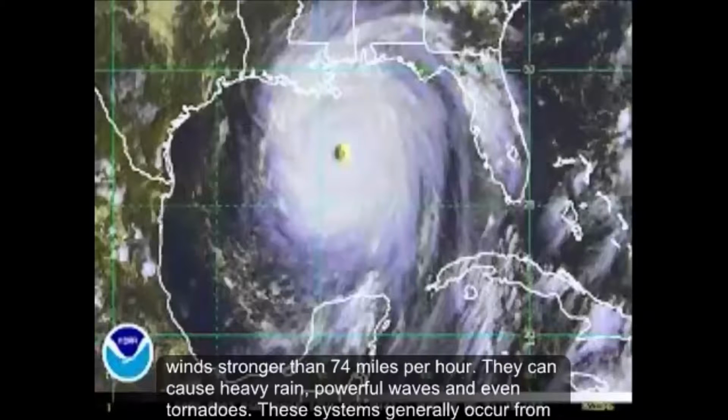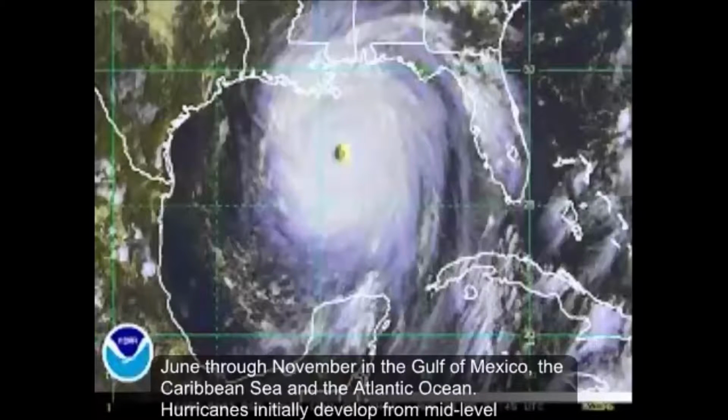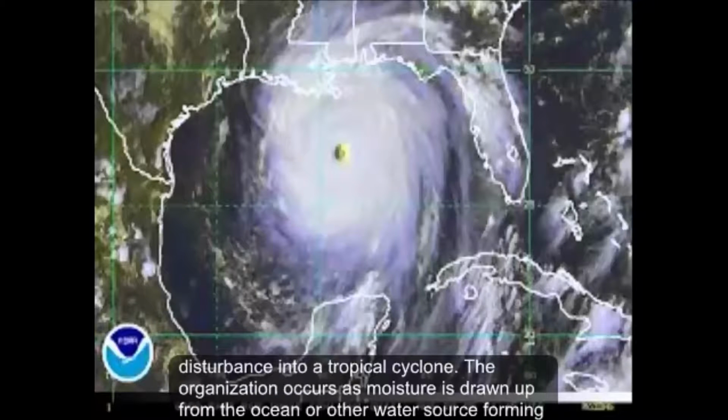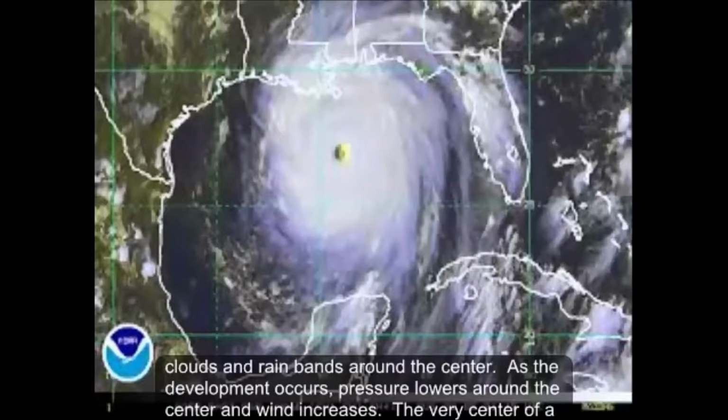These systems generally occur from June through November in the Gulf of Mexico, the Caribbean Sea, and the Atlantic Ocean. Hurricanes initially develop from mid-level atmospheric disturbances. Weak winds above the disturbance and very warm water can result in the organization and development of the disturbance into a tropical cyclone. The organization occurs as moisture is drawn up from the ocean or other water source, forming clouds and rain bands around the center. As the development occurs, pressure lowers around the center and wind increases.